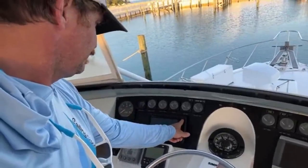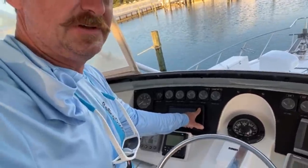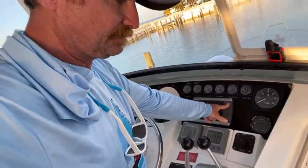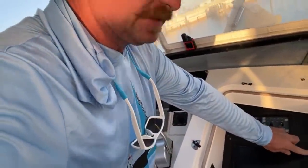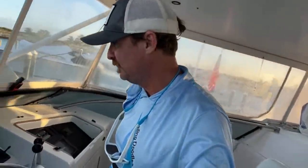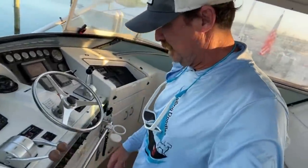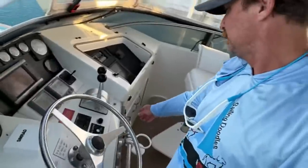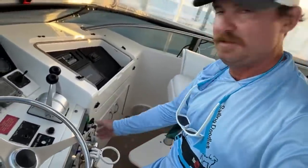And that chart plotter was not working the other day, which is fine. Gotta investigate why, but these other ones work. That one didn't have the proper charts for where we are anyway now. All right, so start these engines up. And here we go.